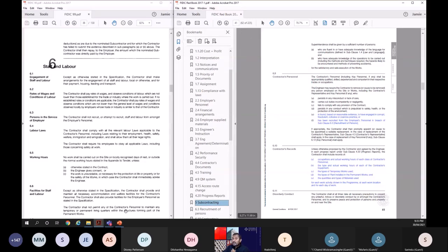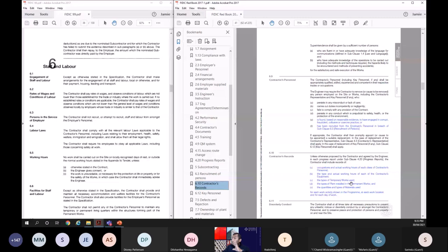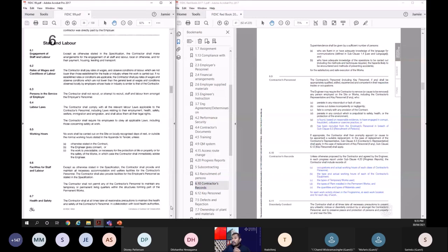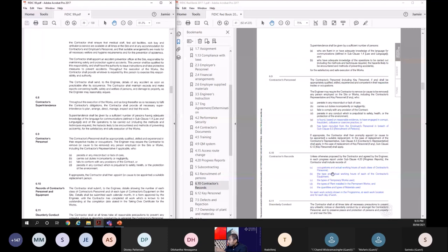Right, contractor's records. If you go to the contractor's records, it's very detailed now compared to the previous progress reports. Now it says that unless otherwise proposed by the contractor and agreed by the engineer, in each progress report the contractor shall include records of occupation and actual working hours of each class of contractor's personnel, type and actual working hours of each contractor's equipment, temporary works used, plant installed, and quantities and types of material used of each work activity shown in the program at each work location and for each day of work. So you see the progress report is very detailed now.